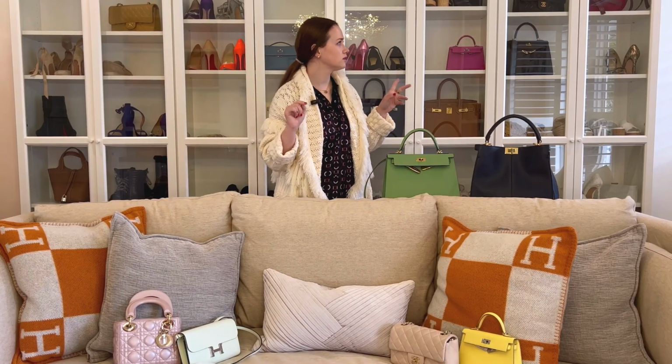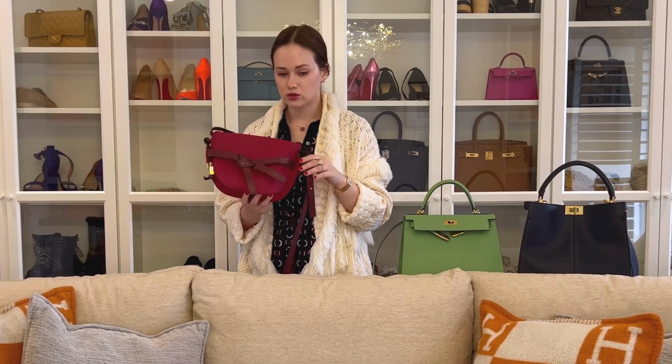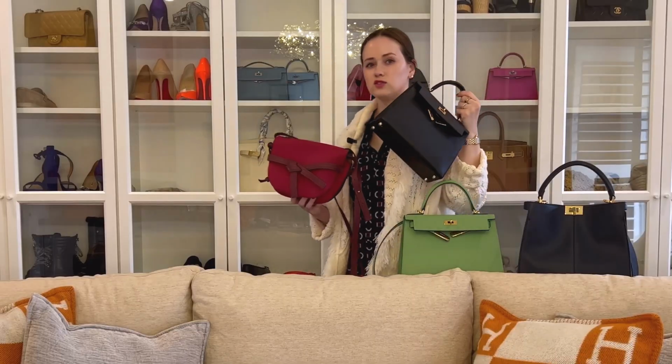Okay. And last but not least, I think we will be comparing the Loewe Gate bag, and I think I want to compare it to the Kelly 25. Let's sit down and let's get started.